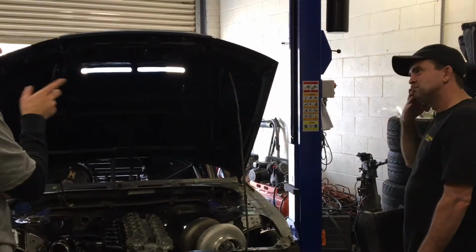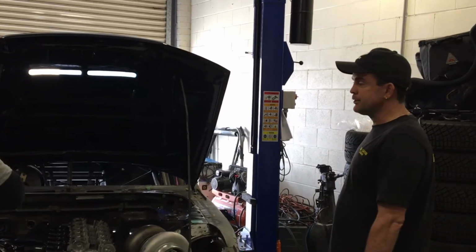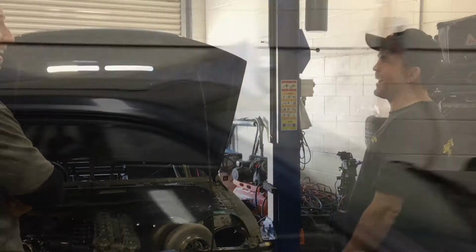Mark Willoughby's is Scared, that's right. They're all three pretty impressive black 1600s out of the same black tin. This is mine and my son's black car.